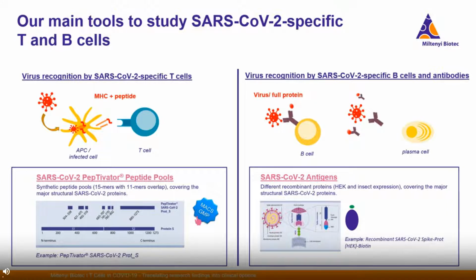So at Miltenyi Biotec, we have developed really fantastic tools to allow you to study these SARS-CoV-2 specific T and B cells in much more detail. So for example, SARS-CoV-2 specific T cells are usually activated by peptides derived from the SARS-CoV-2 virus that are loaded onto MHC molecules that are expressed on antigen presenting cells, for example, on dendritic cells, but also on infected cells, for example. So here we will take a closer look at our SARS-CoV-2 PepTivator peptide pools, which we offer for all the major structural SARS-CoV-2 proteins, like for example, the spike protein.